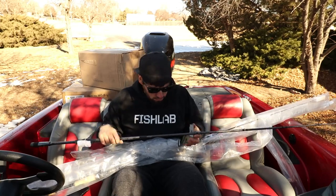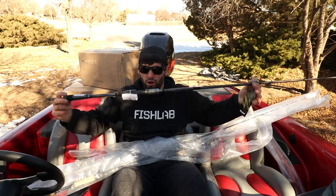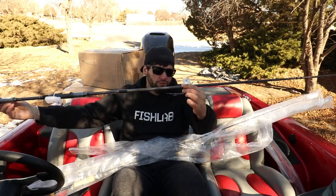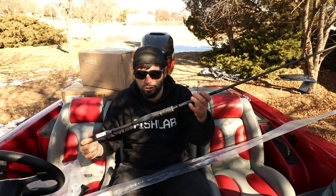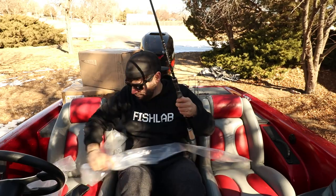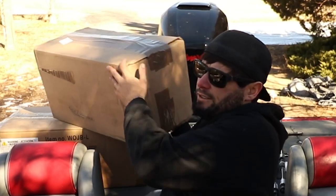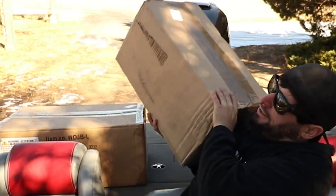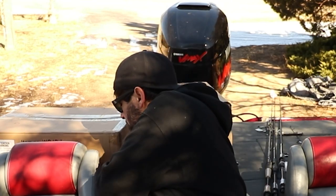Okuma Psycho Stick. The sexiest rod you will ever see in your life. I promise you. Psycho Stick number 2. And then we got a guide select. This box is heavy as crap, so we're gonna open this one last. What the hell is in there?